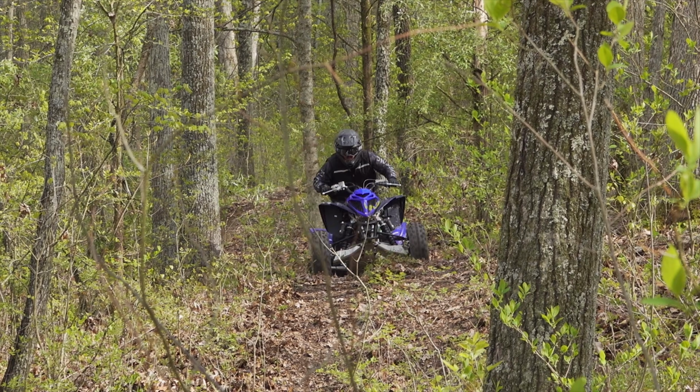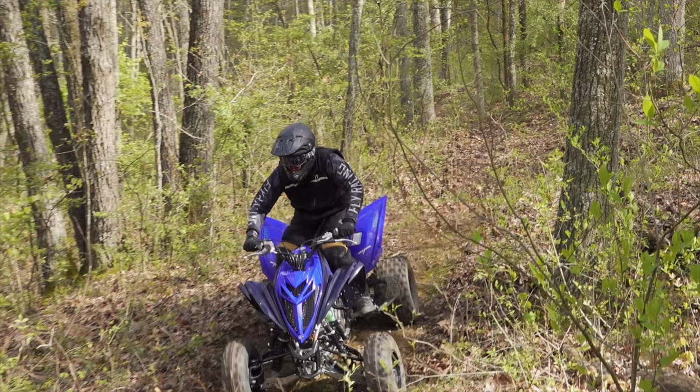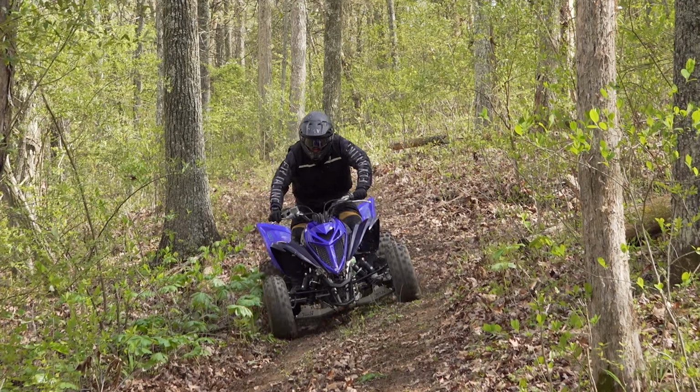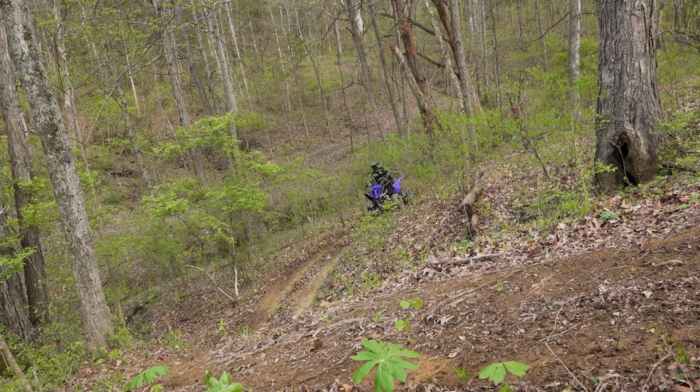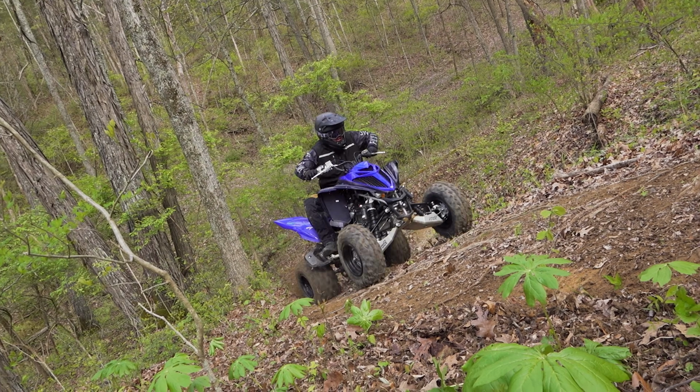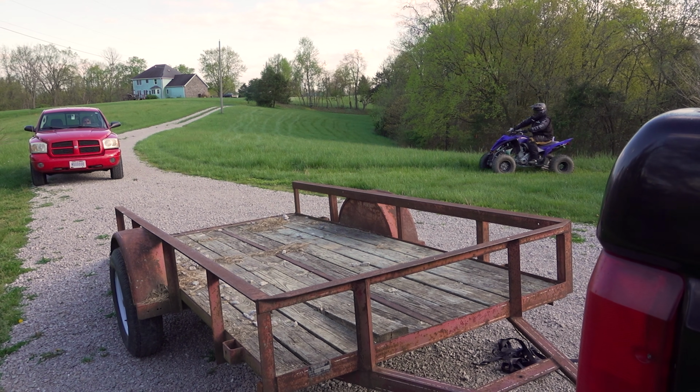But after a few hours of dialing in the machine, we felt we'd made a notable improvement in its suspension and handling compared to stock. So with that in mind, it was time to head home and get ready for race day.